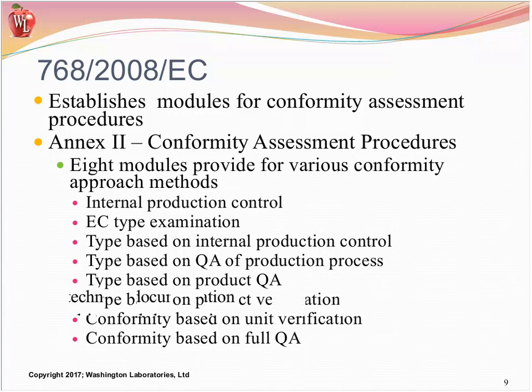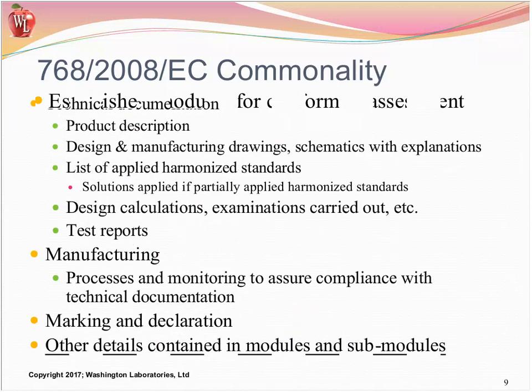They cover those particular areas, but they do have a lot of commonality associated with them. They all ask for a good product description, design and manufacturing drawings, schematics, and explanations.